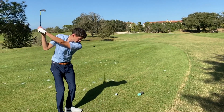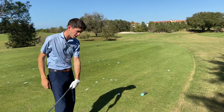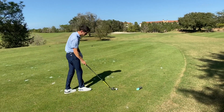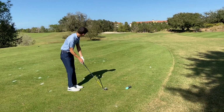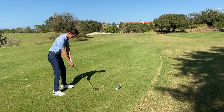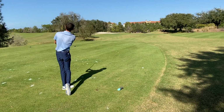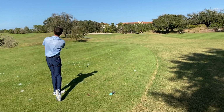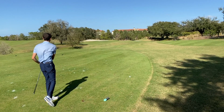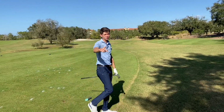I've been playing a little bit of a pull draw here, so I'm going to try and aim up the right side of the tee box, aim down the right side of this green, keep that club face nice and square, and that ball will hopefully turn over right at the hole for me. Be on it. All right, there we go. We're rolling now. Gotta get you guys to 2 under before the end of this video.